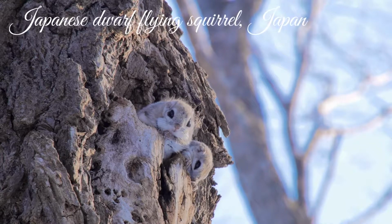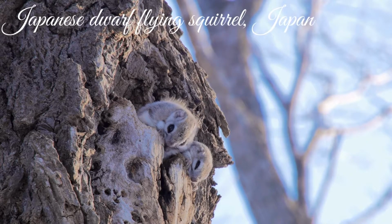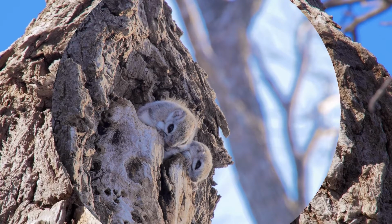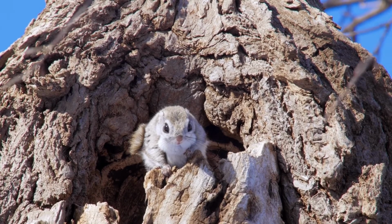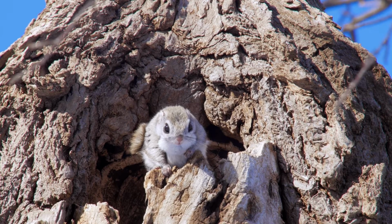Japanese dwarf flying squirrel, Japan. Using a patagium, which extends from their wrists to their ankles, these small nocturnal critters may leap from tree to tree. Buds, leaves, bark, fruit, and seeds are the main sources of nutrition for Japanese miniature flying squirrels.